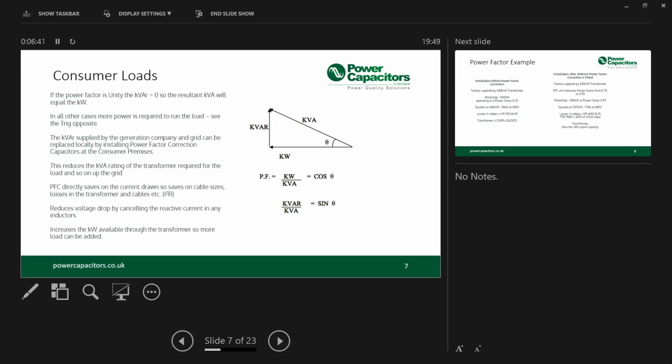What we can do is we can introduce kVAR capacitors locally. So you're not having to get kVAR off the mains. We can have it supplied locally using the bank. So the kVA suddenly equals kilowatts. We get a unity. We're not getting two lots of power. We're only paying for one lot of power. We're just paying for kilowatt hours.